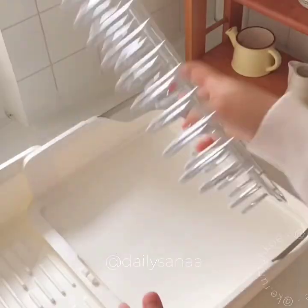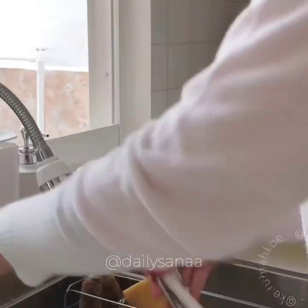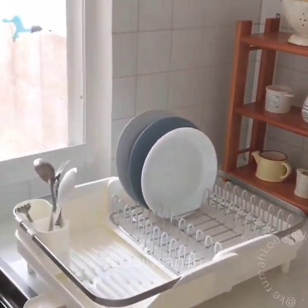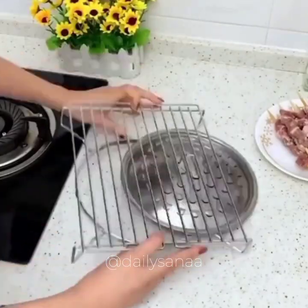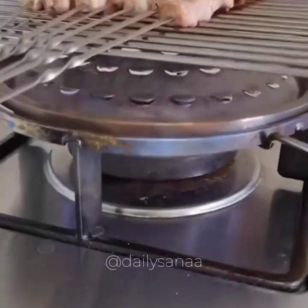This extendable dish rack in a beautiful color, as well as great division for placing a lot of utensils with the ability to empty the water easily. Really, this smart gadget is so important for any kitchen. What do you think? For anyone who doesn't have an electric grill, I recommend this practical machine for grilling meat.